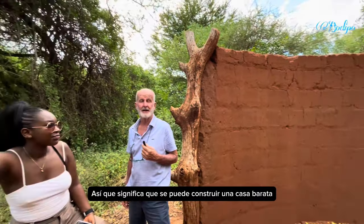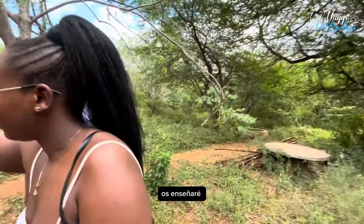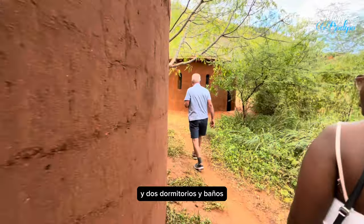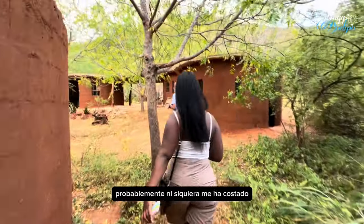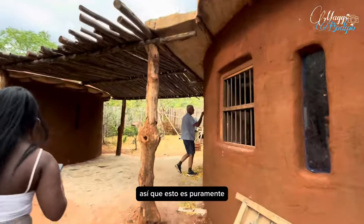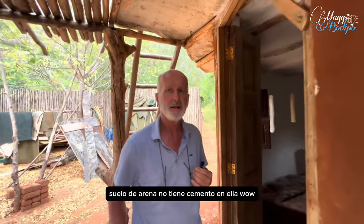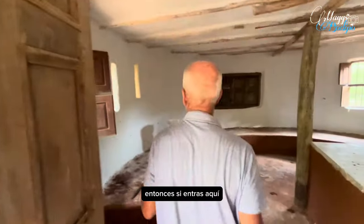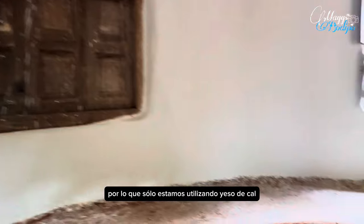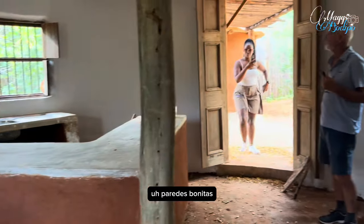But I mean, it just means you can build a house so cheaply. Yeah, definitely. And if we go back there, I'll just show you. This whole building, which will be a living room and two bedrooms and bathrooms, probably cost me about $3,000. So this is purely sand, soil. It's got no cement in it at all. Wow. And then if you come inside here, we're currently plastering, just using lime plaster. So again, a very, very cheap way of doing walls.